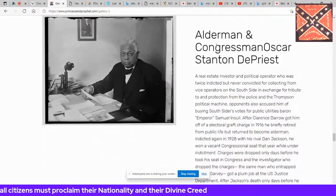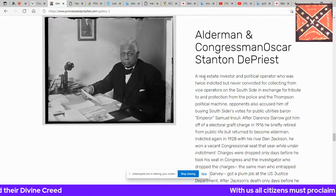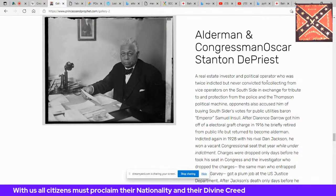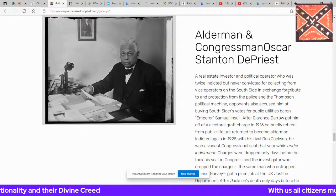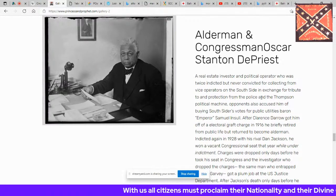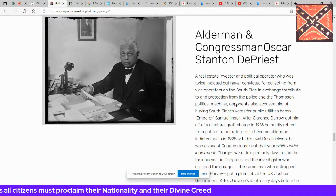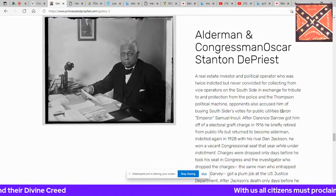Now this guy, Alderman and Congressman Oscar Sanders Priest. He was a gangster too. A real estate investor and political operator who was twice indicted but never convicted for collecting from vice operators of the South Side in exchange for tribute to and protection from the police and the Thompson political machine. Opponents also accused him of buying Southside's votes for the public utilities baron, Emperor Samuel Insull.